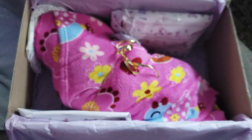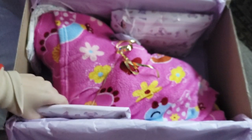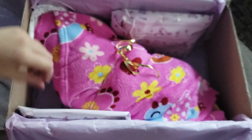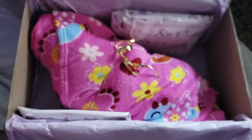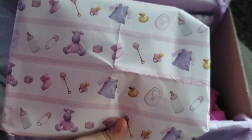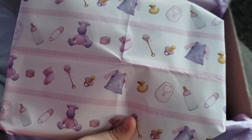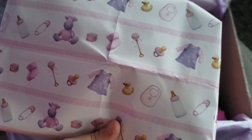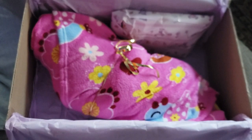Okay, so here's the paperwork. I'm not going to show it just yet. I don't know if this one has a certificate of authenticity. I will let you know. And a diaper. Oh my gosh, I love this paper. This paper is so pretty. I love the little, the giraffe and the lavender. Oh, so pretty. I might have to keep a piece of this.